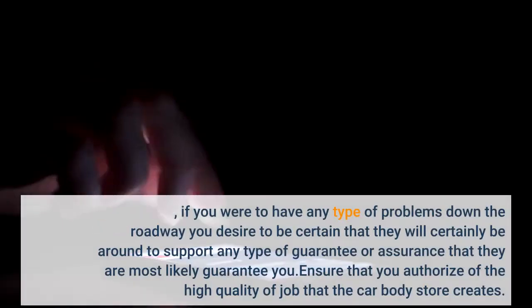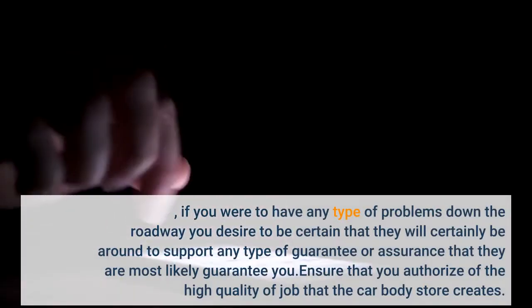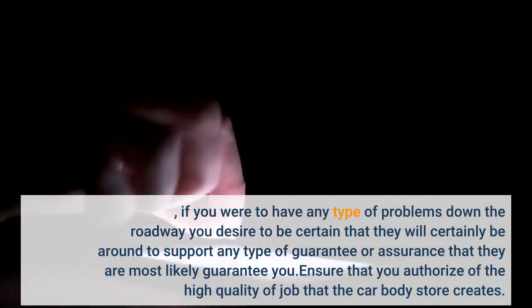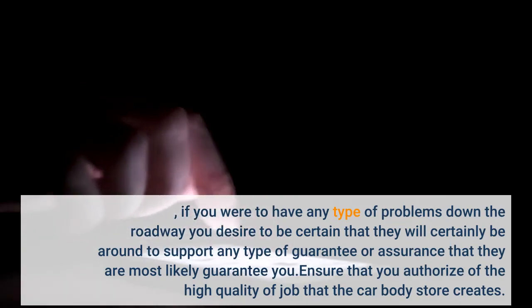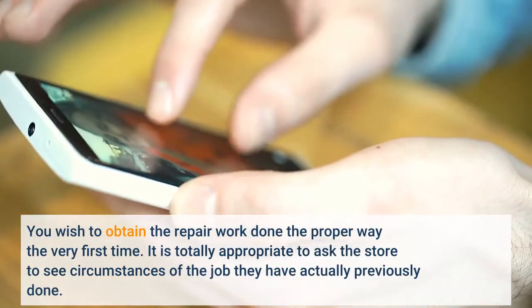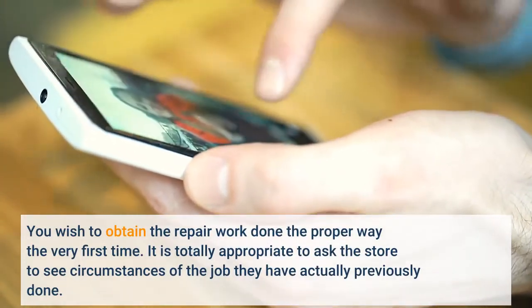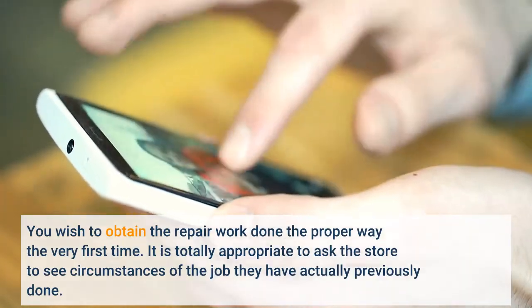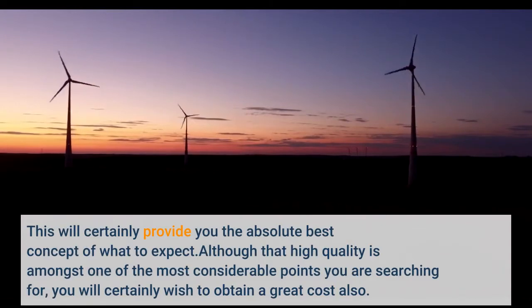If you were to have any kind of problems down the road, you want to be certain that they will be around to back any warranty or guarantee that they are likely to give you. Make sure that you approve of the quality of work that the car body shop produces. You want to get the repair done the right way the first time. It is completely acceptable to ask the shop to see examples of the work they have previously done. This will give you the very best idea of what to expect.